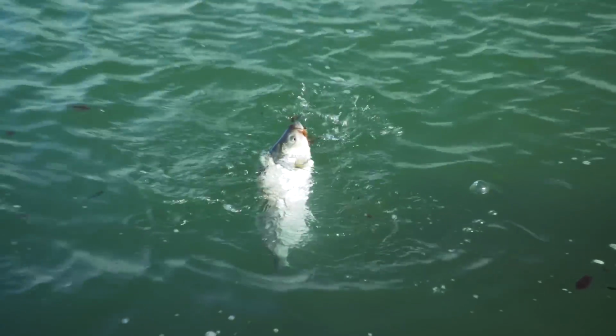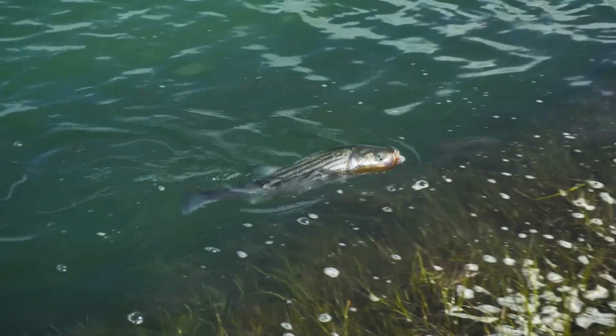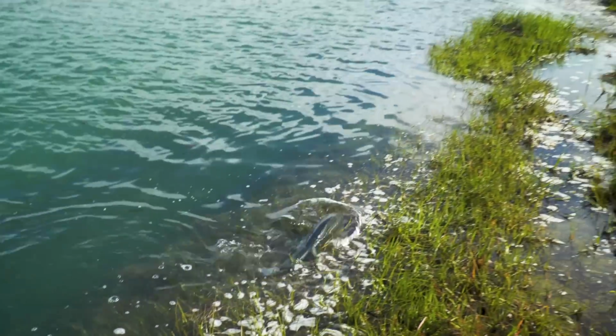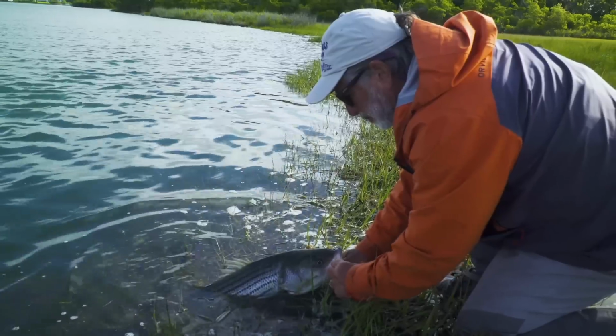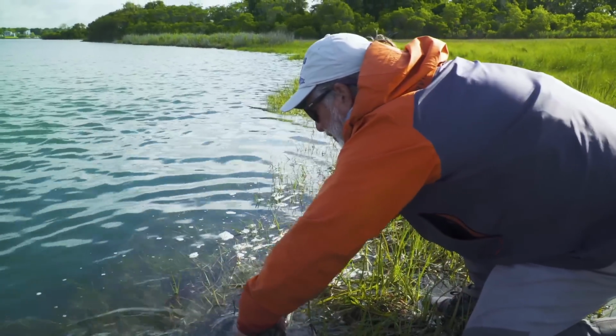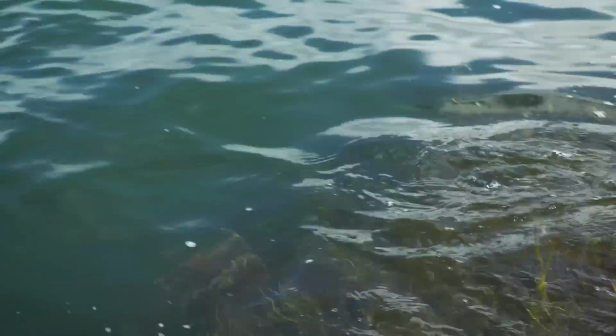I'm just gonna slide them gently up on this grass here in the shallower water. And there we go. And now we can just gently slide that beautiful fish back in there.